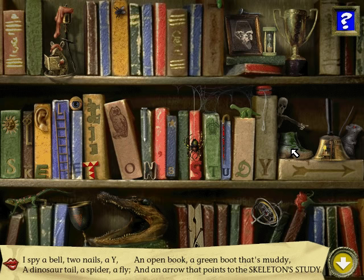A green boot that's muddy. An arrow that points to the skeleton's study. An open book. A bell. One nail. Two nails. A Y. A dinosaur tail. A spider. A fly.